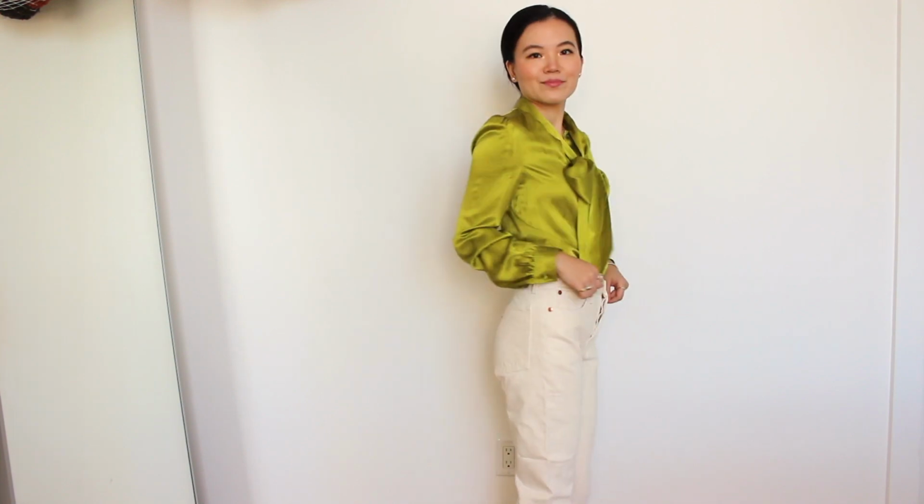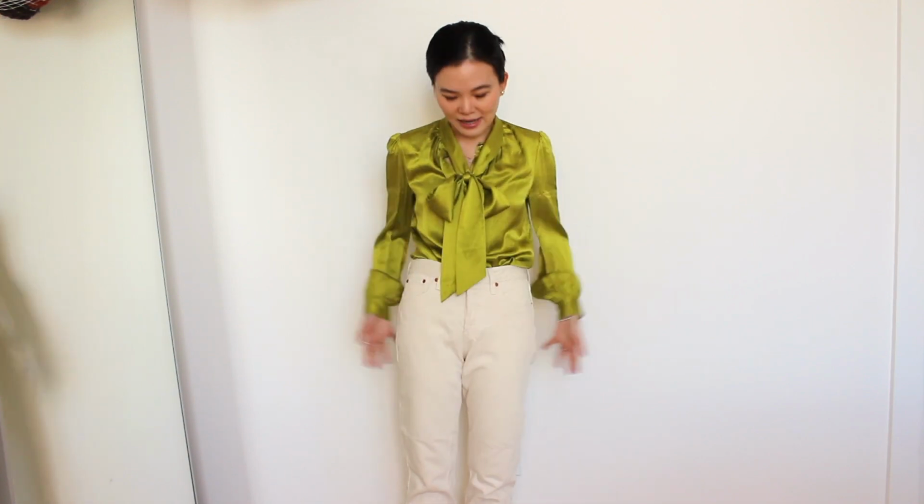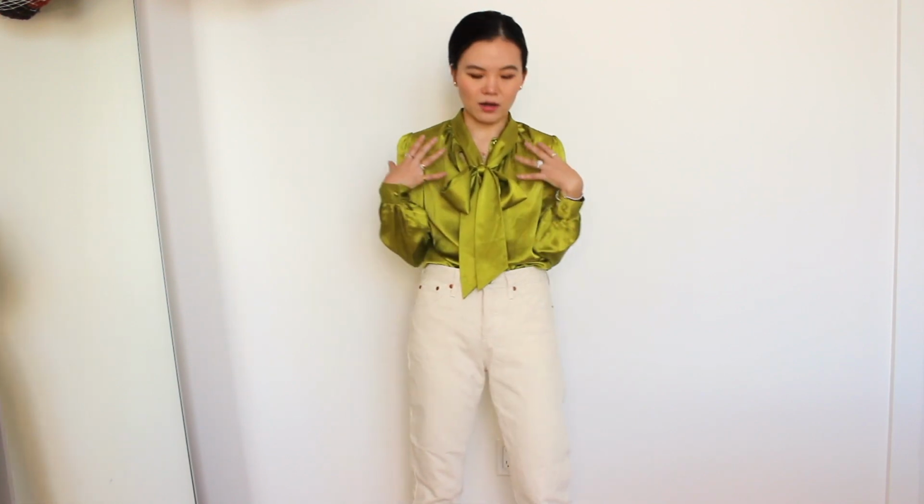I went for my trusty Levi's wedgie in the beige color. This is pretty much the only pair of jeans that I wear these days because I love the coloring. As you know, I love my light neutrals and I don't gravitate towards blue denim as much as I used to. And I do think that for a colorful silk top, it stands out more under a lighter denim as opposed to your dark denim or blue denim.